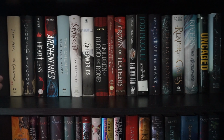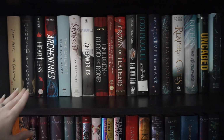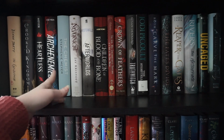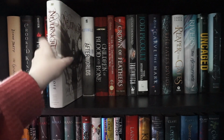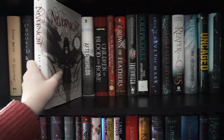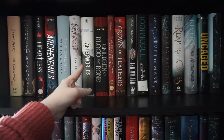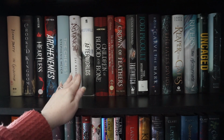So we have The Goldfinch over here, which is really popular. Crooked Kingdom. I read Six of Crows and I kind of hated it, so I need to continue, but I want to give Six of Crows another try. Then I have some Marissa Meyer right here, The Chemist by Stephenie Meyer. I have the first book in the Nevernight series, which is a signed first edition, which I need to get to. Everybody loves that. Afterworlds might be, actually I think it is, the oldest unread book on this shelf.